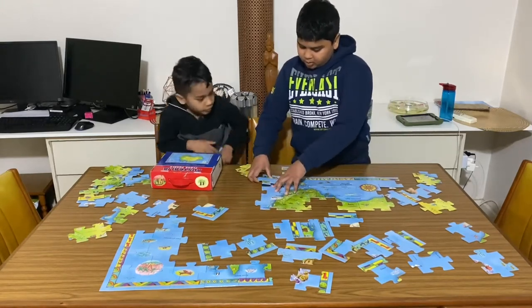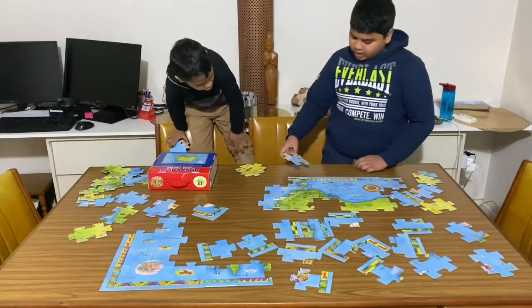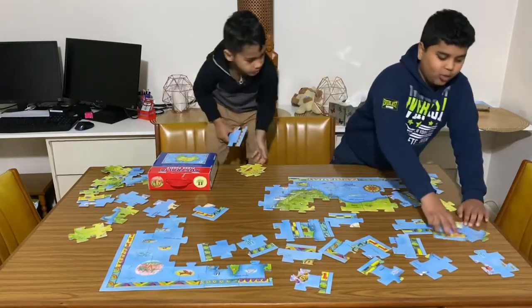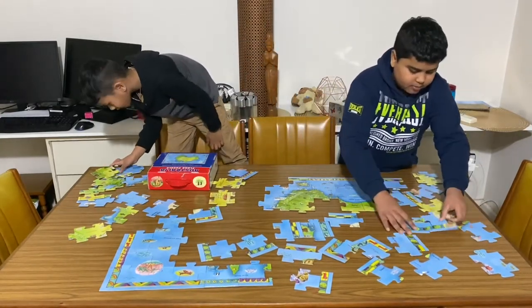Wait, this is in the wrong place. Because this needs to go up there, because in the picture the plane is in the top area. And I mean this also is in the top area. That's why it fits. It only fit because they're both in the same place.